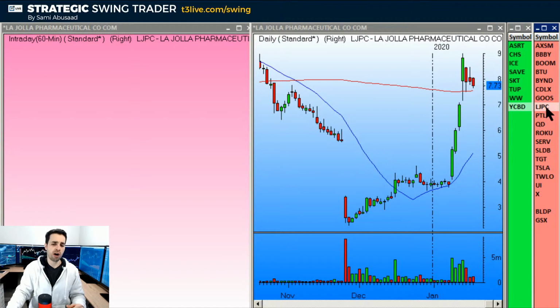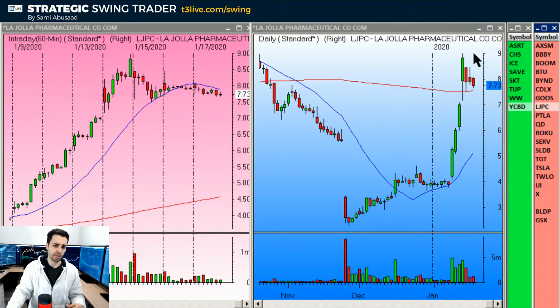LJPC is like BYND, and also like CDLX. It's a climactic move up and is rolling over on the hourly chart. This looks cleaner than the CDLX, but not as good on the daily and the weekly charts.